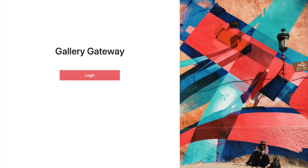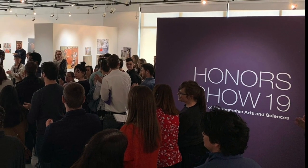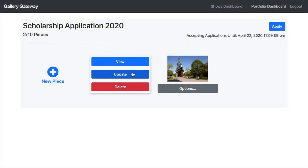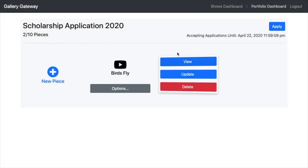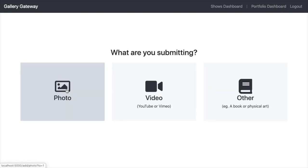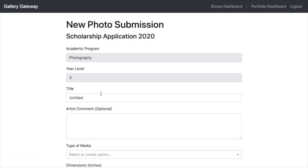The Gallery Gateway system was created in 2018 to allow students to electronically submit photos and artwork for art showcases. The second iteration of the project improved upon the existing system and added features that can someday be used to manage scholarship applications through Gallery Gateway.